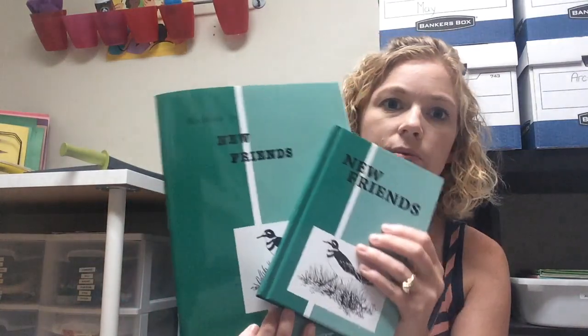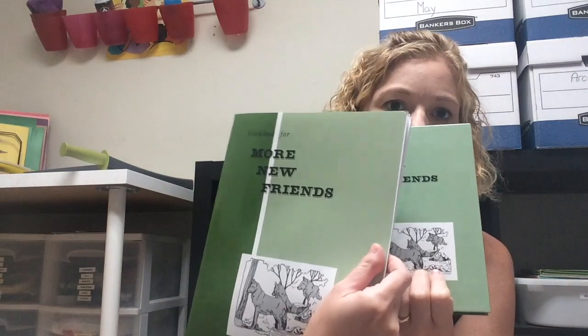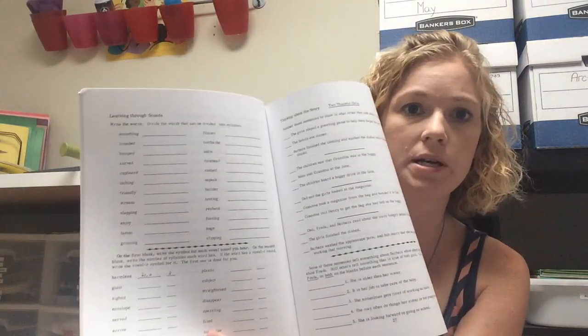And then we have reading, and we use Pathways readers, and so he's going to be doing this one. This is New Friends, and then there's a workbook to go along with it. And then the second book is More New Friends with this workbook. He does this on his own, and then he has workbook pages to go along with each story, and then I grade them. So that is something that will just be in his morning work of what he needs to do for the day in these books.